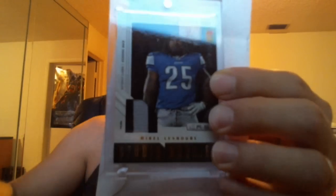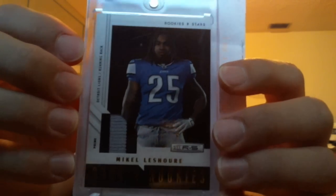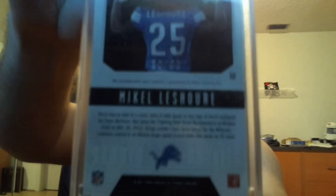And what do we got here? Okay, so I need to go this way. What is this? Oh, wow, nice, man. Really nice two color Mikel Leshoure Studio Rookies. That's 30 of 50. Those are some sweet hits, bro. Definitely sweet. I like that a lot. And the Alex Karras is 269 of 299. Bro, these are very nice cards, man.